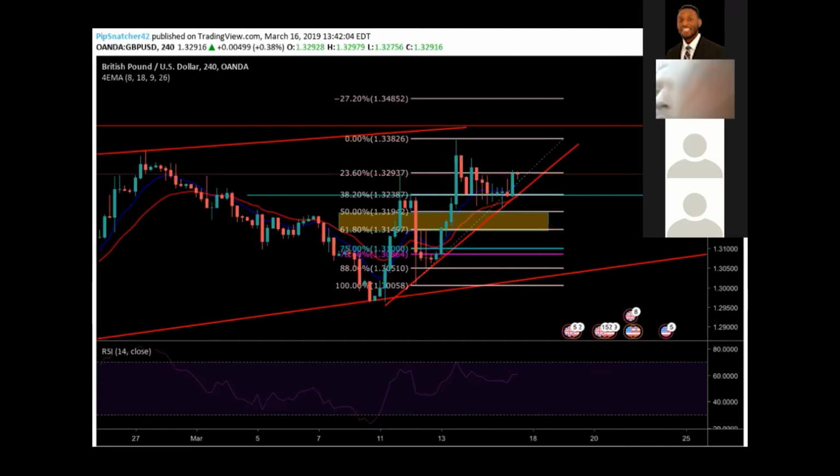Are you sharing a new screen, or are you looking at the same British Pound USD trade? Yeah, I'm looking at GU, but I'm trying to make a bigger picture I can see. Got that structure right there.